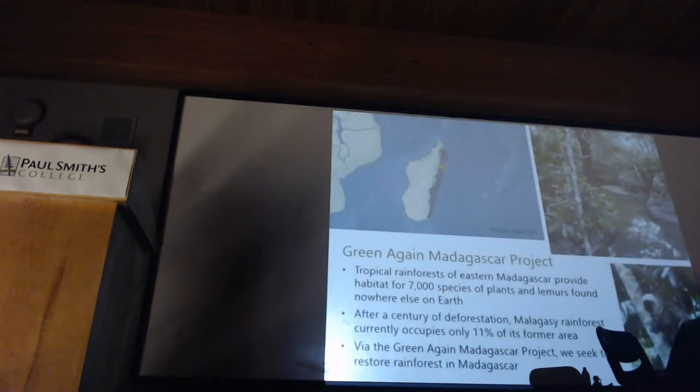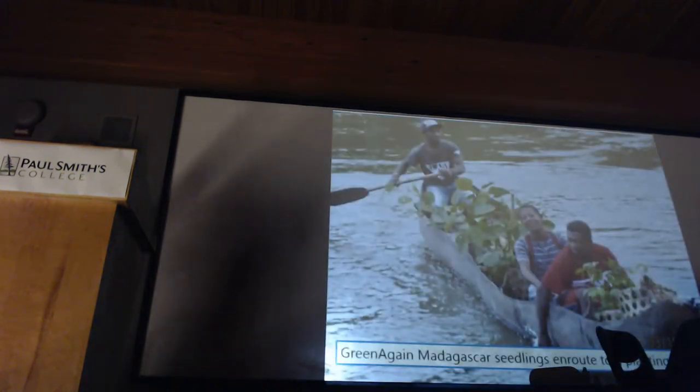So our project at the University of Minnesota is Green Again Madagascar. You see the purple there is the original rainforest of Madagascar. Our project is by the star there. 7,000 species of plants found nowhere else on Earth. And so we started this project called Green Again, and we're growing 58 species of native trees, 20 of which don't even have a scientific name yet, but we're using the name the local people call them.